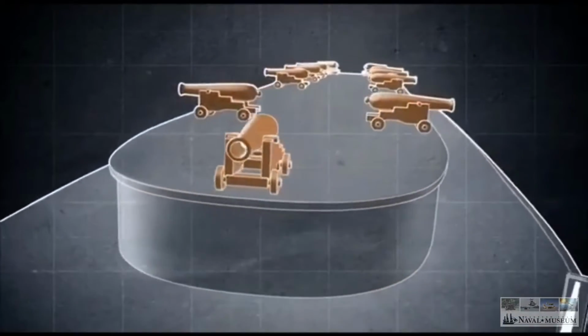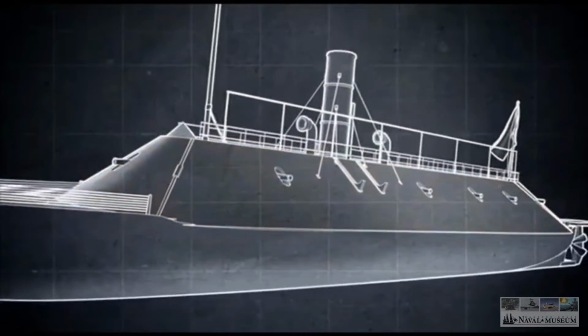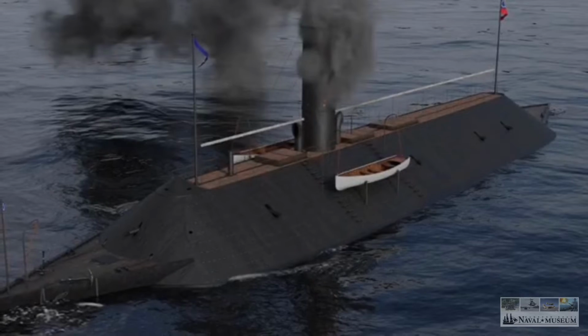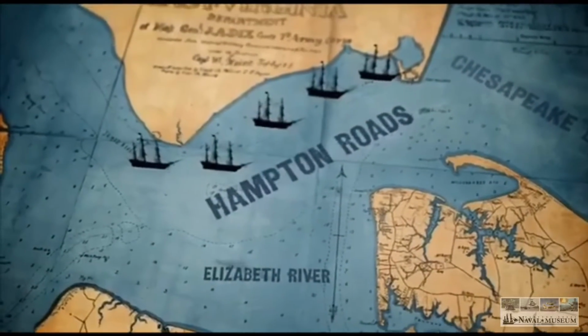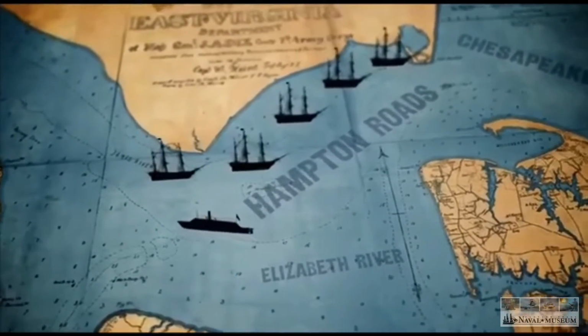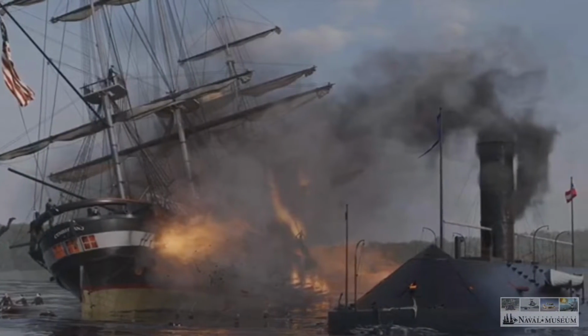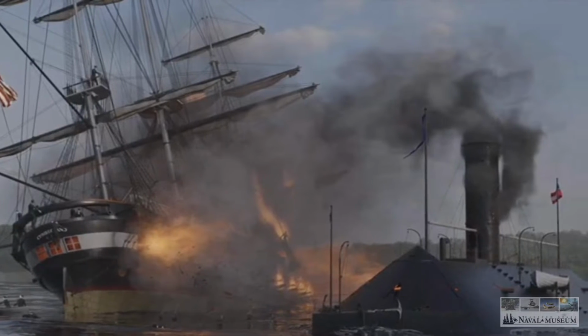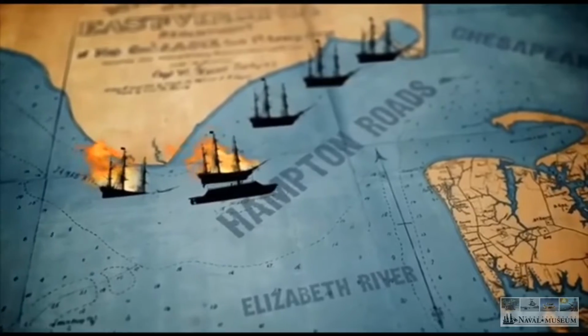In an attempt to break the Union blockade of Hampton Roads, the Confederacy unleashed the ironclad ship CSS Virginia on the wooden ships of the Union blockading squadron. Virginia sank USS Cumberland and USS Congress, and USS Minnesota was run aground. These wooden ships' cannons were unable to penetrate the thick iron plating of the Virginia. The next day, CSS Virginia returned to finish off the Minnesota, where a surprise waited.